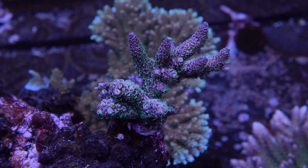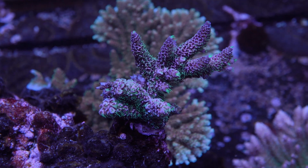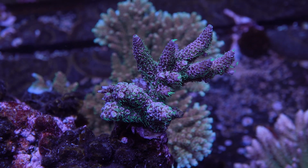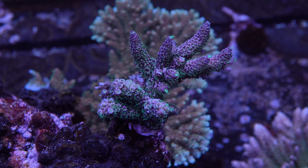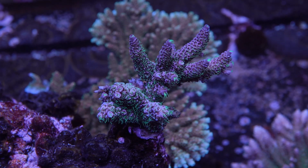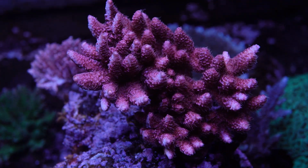I haven't grown it into a huge colony over the years that I've had it, but this is the Palmer's Blue Millie, and I find it to be one of the more finicky millies that I've ever owned. But man, when it's happy and it's growing well, then it's just freaking gorgeous. ACI Cherry Pie Millie.